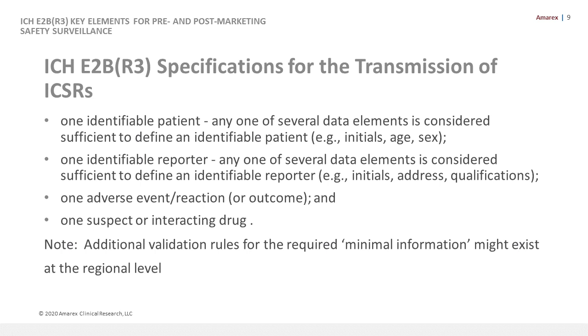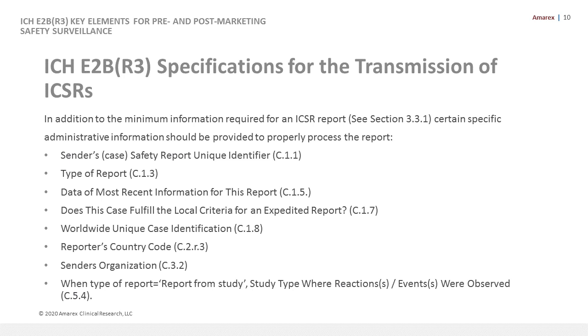There might be additional validation rules for the required minimal information at the regional level, for example in each country, based on each country's regulatory agency. In addition to the minimum information that I just mentioned, there are other ICH E2B R3 specifications for the transmission of ICSRs.